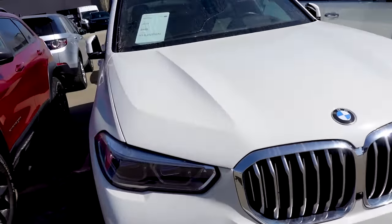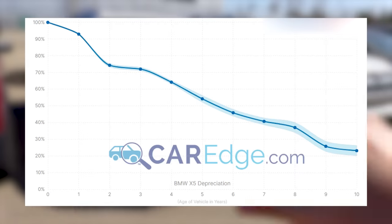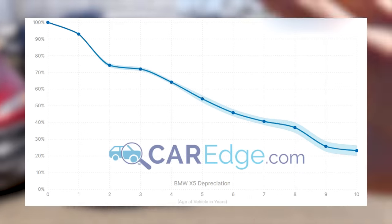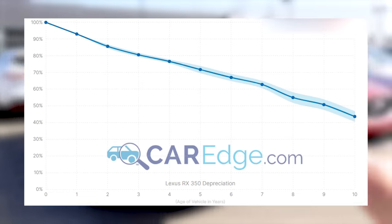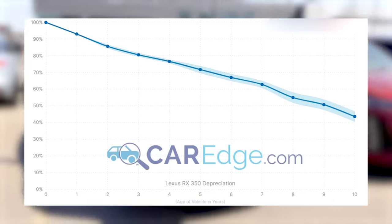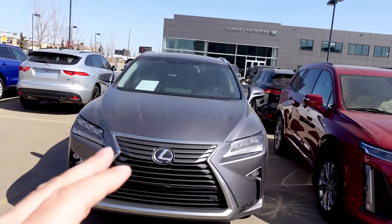BMW X5s, like we have right here, you can see that's an X5, and the X5 is also going to lose about 75% of its original value in that first 10 years because of some of the high costs and maintenance and servicing and reliability concerns. Vehicle like this, the Lexus RX, if you go back in history, 10-year-old Lexus RX vehicles are still worth about 50 to 45% of their original value. In other words, they only lose about half or just over half of their original value in that 10-year time frame. And that's clearly because of the reputation that Lexus has.